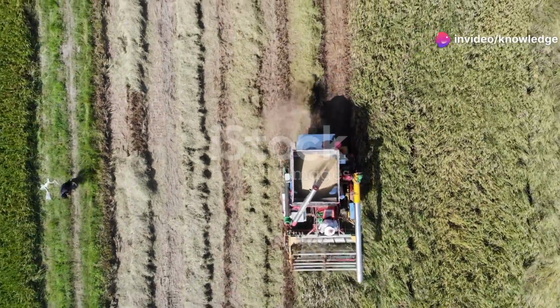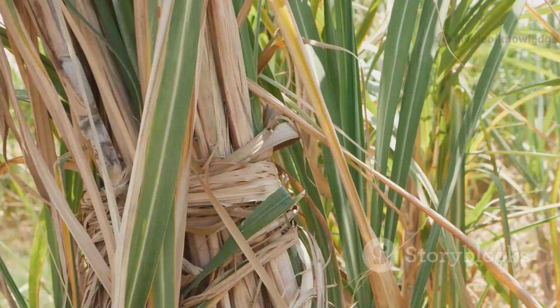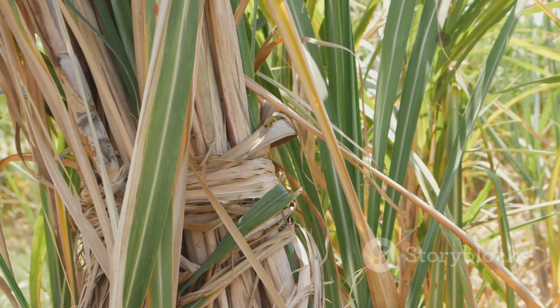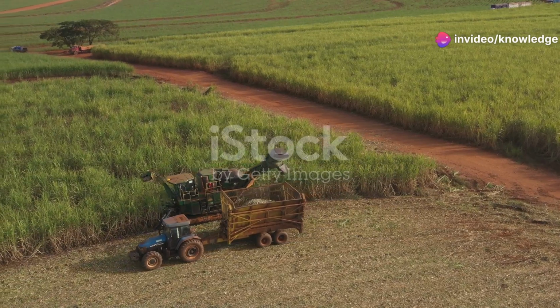Sugarcane. It's a plant that has been cultivated for thousands of years, originating in Southeast Asia and spreading across the globe. Today it's a staple in many countries, providing not just sugar but also biofuel, molasses, and even rum. It's the source of the sugar we use every day.